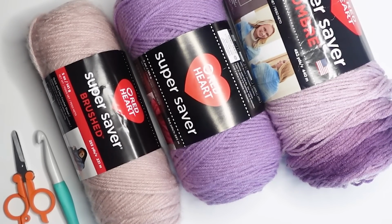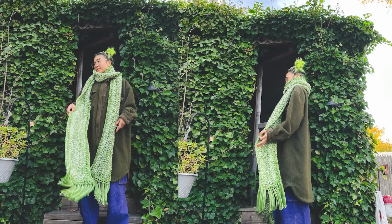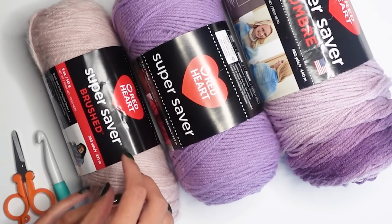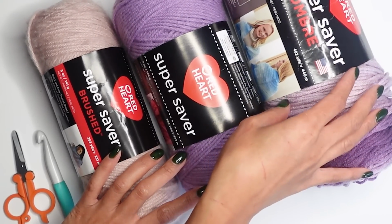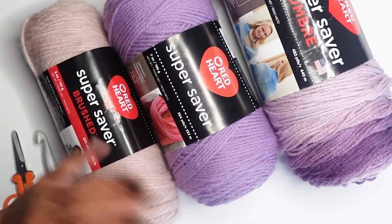Materials. Enough with the chatter. Okay, materials. So the one that I made right here, the one that I showed you with the green yarn, I made it with 2 ombres and 1 brushed, but I had a lot of leftover of the ombre. So this time around, I'm not using 2 ombres. I would, but I don't have to.